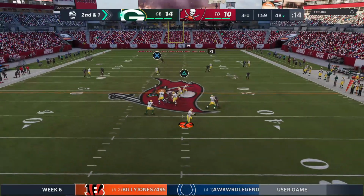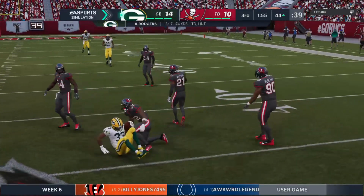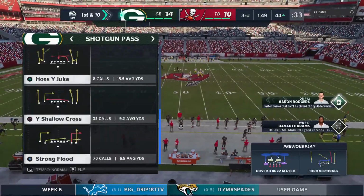Working from the gun, Rodgers. He's going to hit his man out of the backfield, complete. And he'll be taken down at the 44-yard line. That one, a first down pickup of 8.